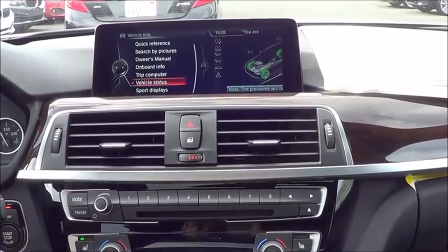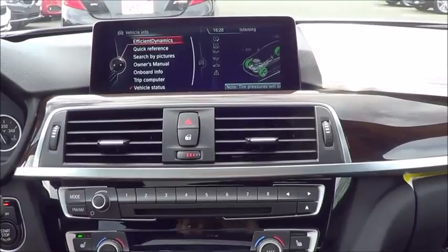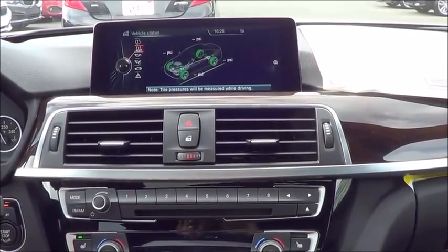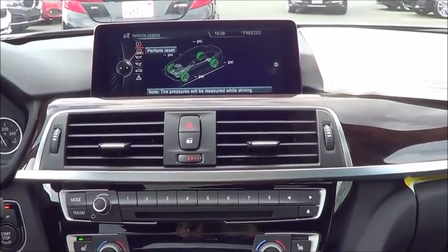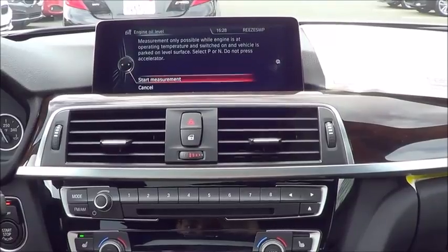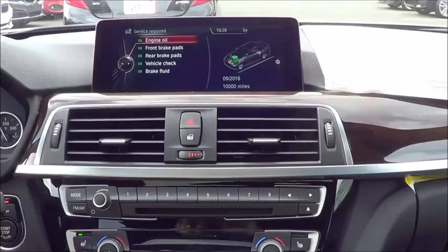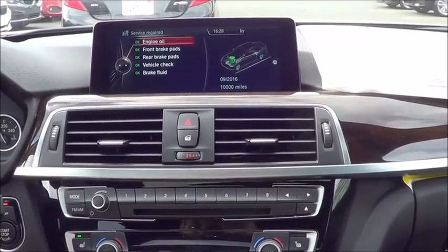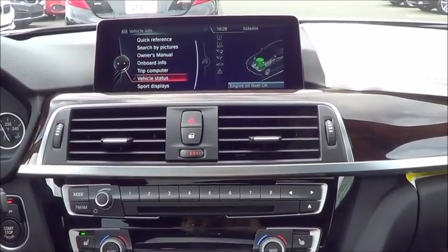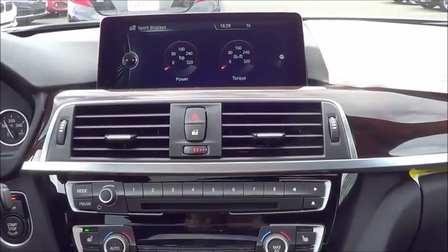And then coming to vehicle info, you can view much information about your vehicle from the owner's manual, the EfficientDynamics. You could search by the pictures. And then we also do have your tire pressure monitoring, your engine oil level. You can measure the engine oil level if you want to. And it shows you if you have service required, anything's going wrong with your vehicle. Pretty cool there. And then you have your onboard info, vehicle status, sports displays, from the power to the torque.